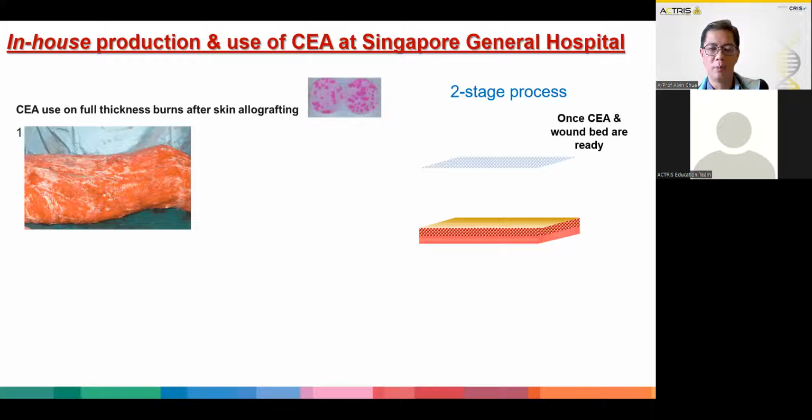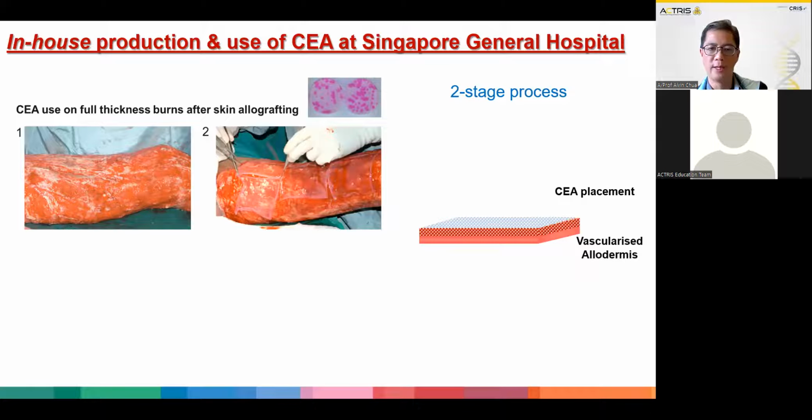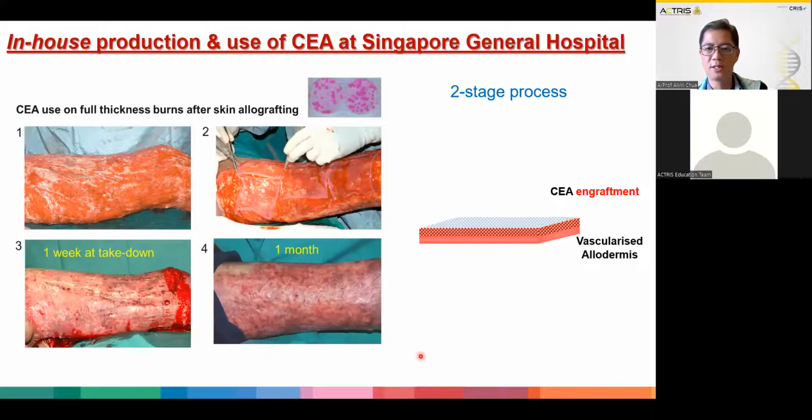Upon removal of the epidermal layer, we put the CEA onto the wound bed like this. In this gentleman's case, you can see engraftment took place quite quickly, within a week, as evident from the pinkish appearance shown here at dressing takedown at 1 week, and the wound bed went on to recover in about a month's time.